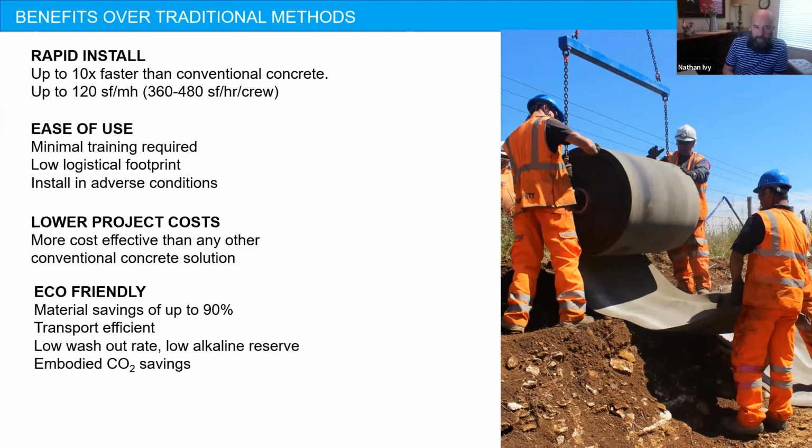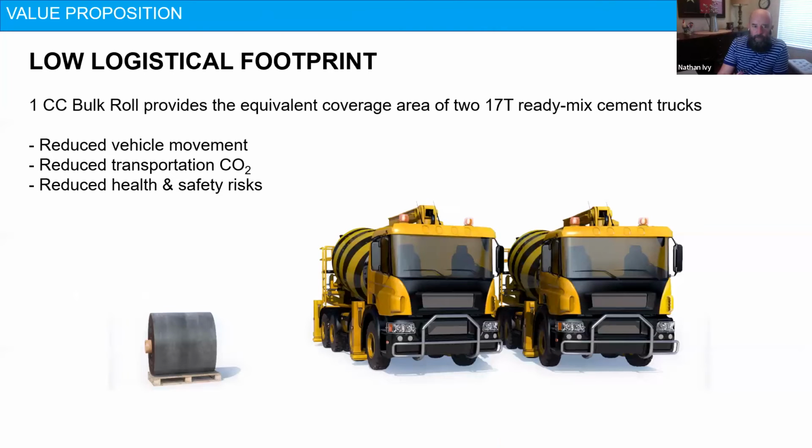Lower CO2 than conventional concrete, up to 65% less than what a traditional concrete project would have. In fact, one bulk roll of concrete canvas is equivalent to two 17-ton trucks of a traditional 6-inch pour-in-place project. So a lot lower carbon footprint. Less vehicle movement, especially in petrochemical facilities in Houston.